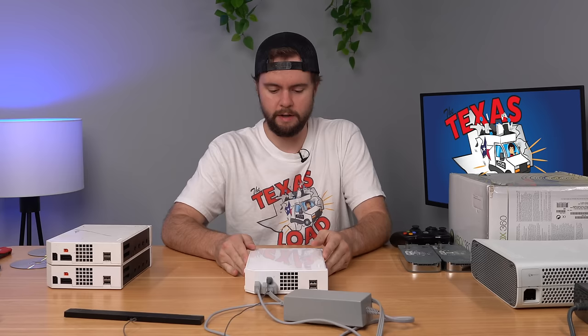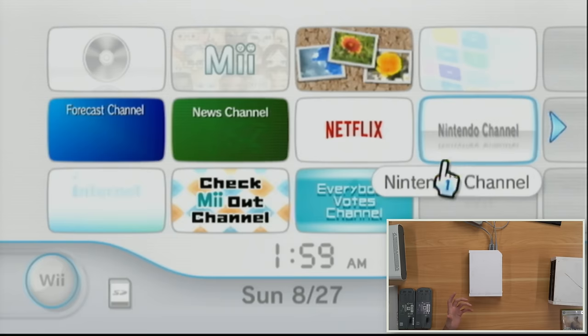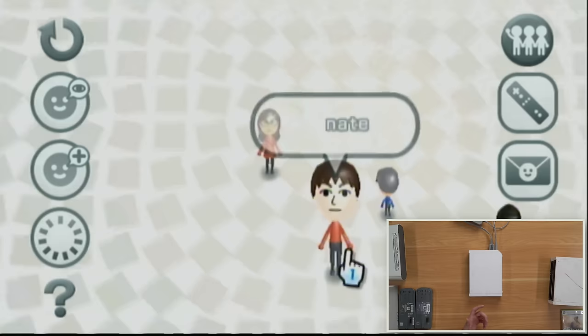3, 2, 1. Got a green light. Disk drive sounds good, but there's no free game in there. No SD card as well. And looks like your pretty typical Wii. You've got all the classic channels on here. Check Mii Out Channel, Everybody Votes Channel, all my favorites. Let's go ahead and see if there's some interesting stuff saved on here. Come on, man, another lame Wii. We got 4 Miis on here. It looks like a family of 4 that just played their Wii 5 times and quit.